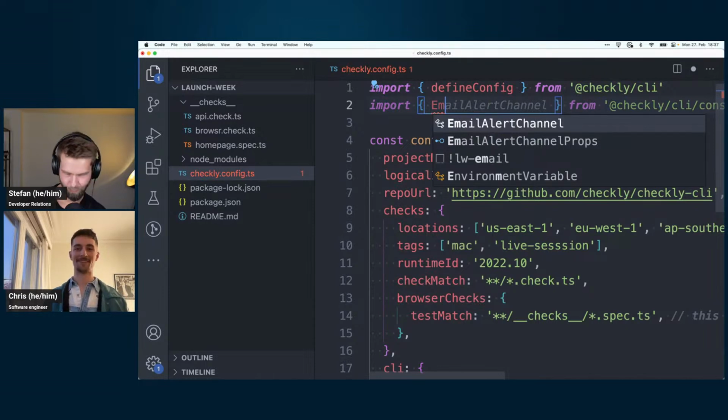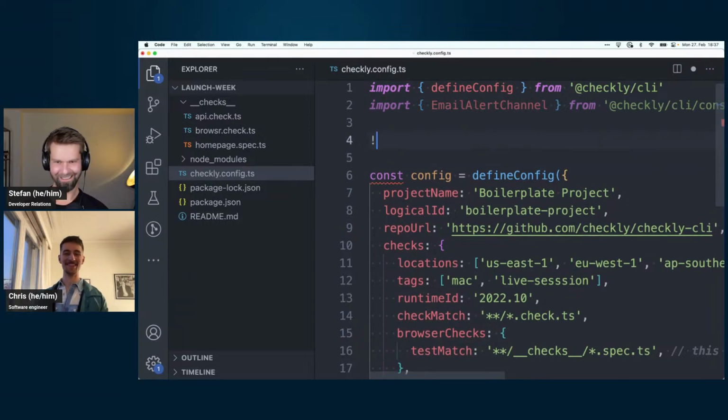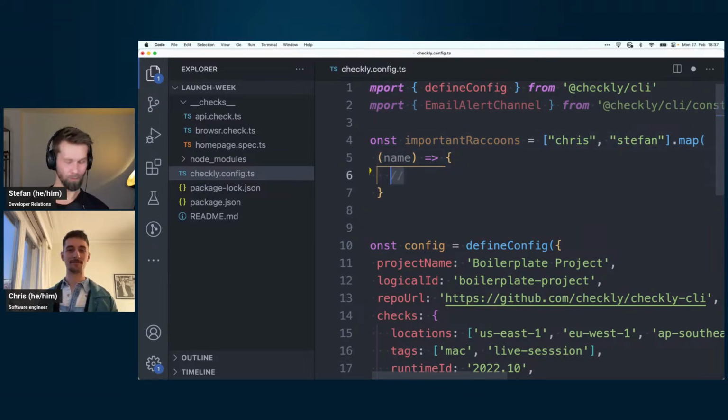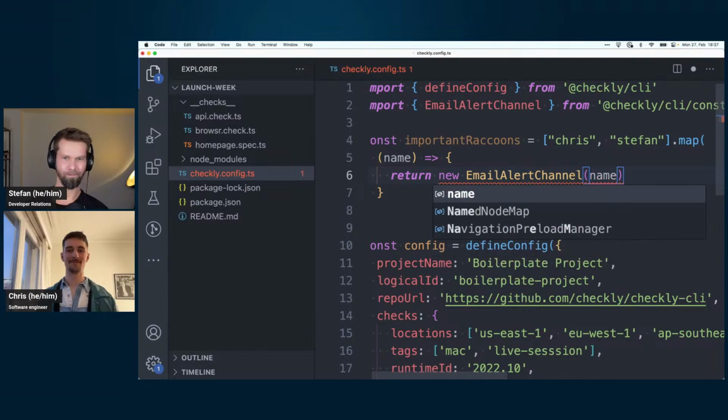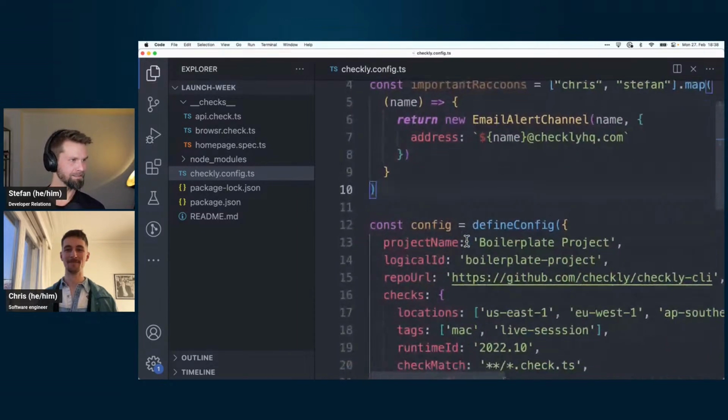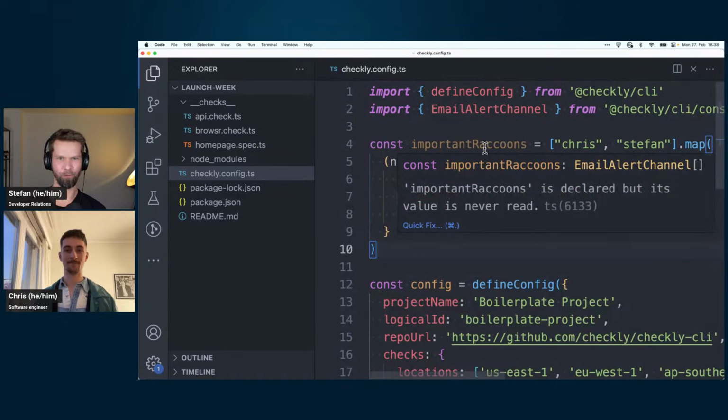All right, we're not gonna do PagerDuty or SMS here. We're gonna go old school with an email alert channel. And I have a little snippet prepared, which I'll import. So this is us. And well, we follow the same pattern, don't we? So here we have our new name, which is the logical ID. And now I can give it, what is it missing? An address. We can do it like this. And we're leaking our emails here, but I think that's fine. So here we go. And one last thing, we have to connect it the same way as a group.